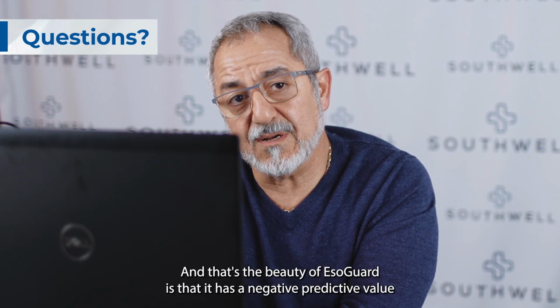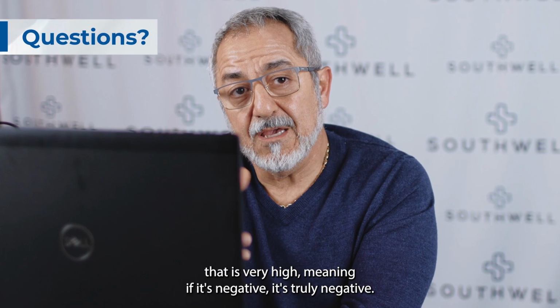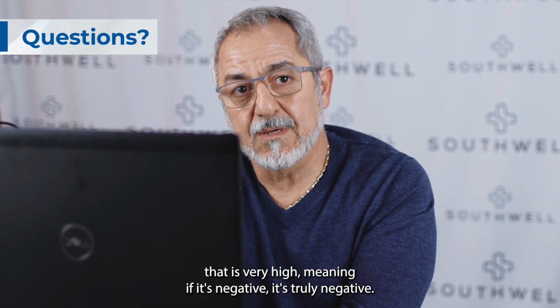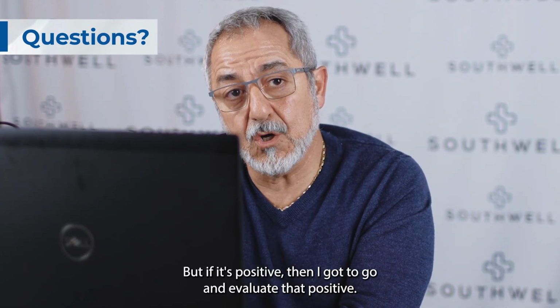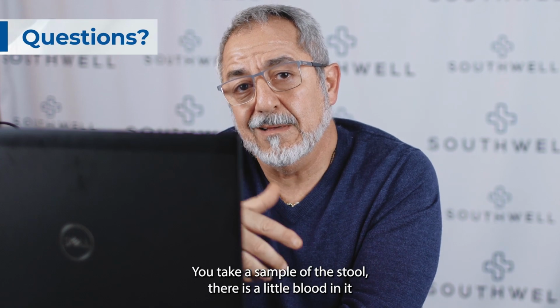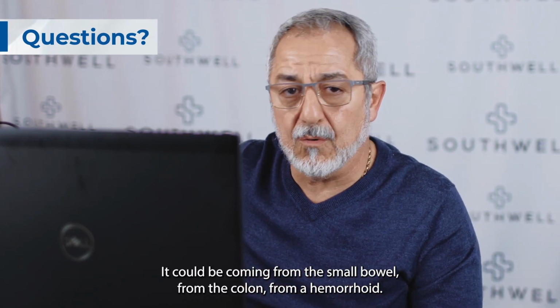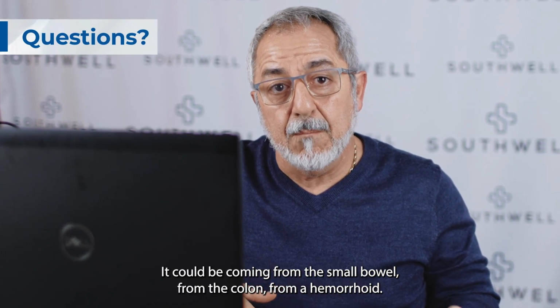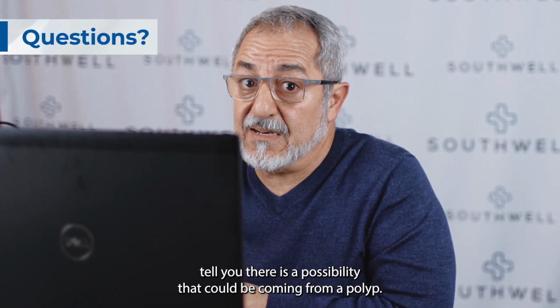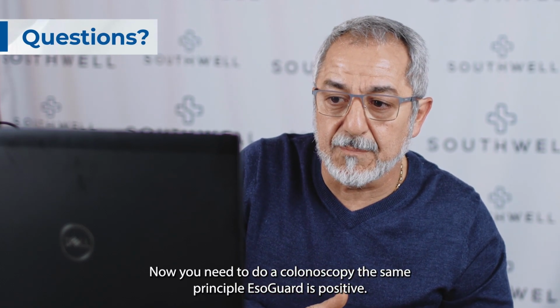And that's the beauty of EsoGuard, is that it has a negative predictive value that is very high. Meaning, if it's negative, it's truly negative. But if it's positive, then I gotta go and evaluate that positive. It's like doing a hemoccult test. You take a sample of the stool, there is a little blood in it. That doesn't tell you anything. Could be coming from the mouth, from the small bowel, from the colon, from a hemorrhoid. But what it does tell you is there is a possibility that it could be coming from a polyp. Now you need to do a colonoscopy.